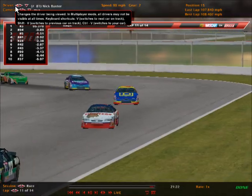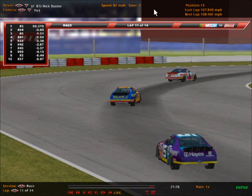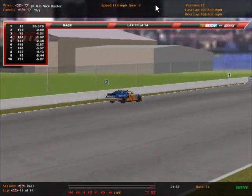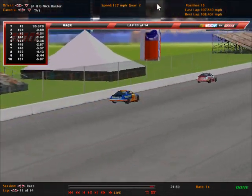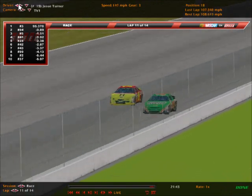Nick Baxter, well, apparently he's left some of his Sonoma setup in there because Baxter's running pretty good. Remember, he ran very, very well at Sonoma until engine failure happened for him while leading on the 5th lap of the race. Sadly for him. Otherwise, if that hadn't happened, Baxter might have been in good shape to pull off an upset that day.